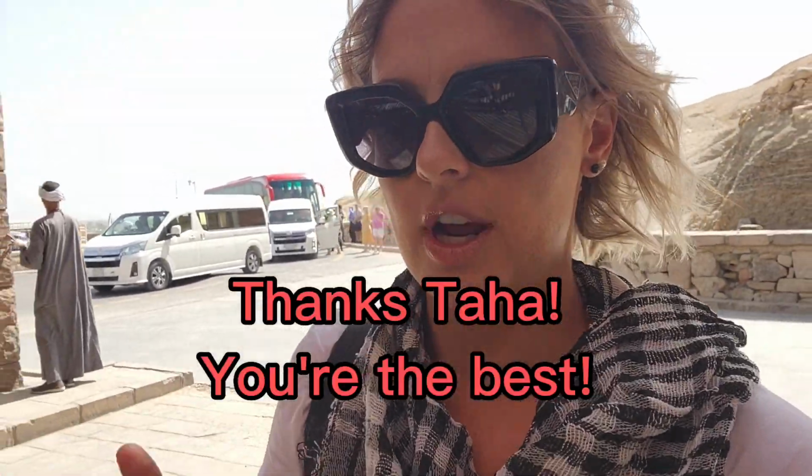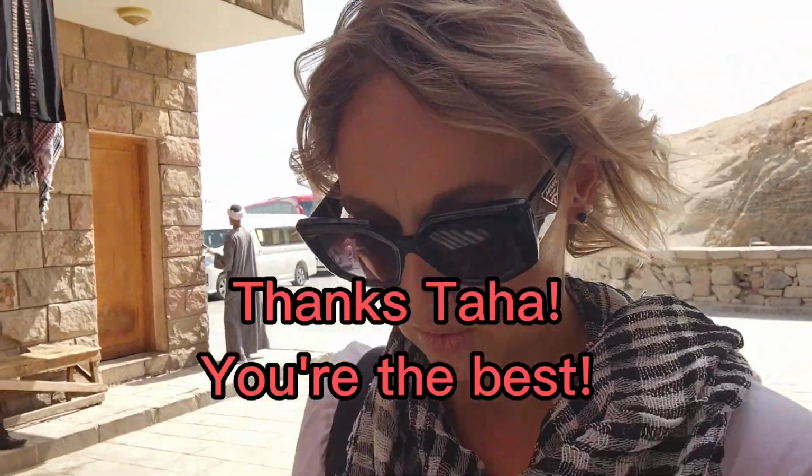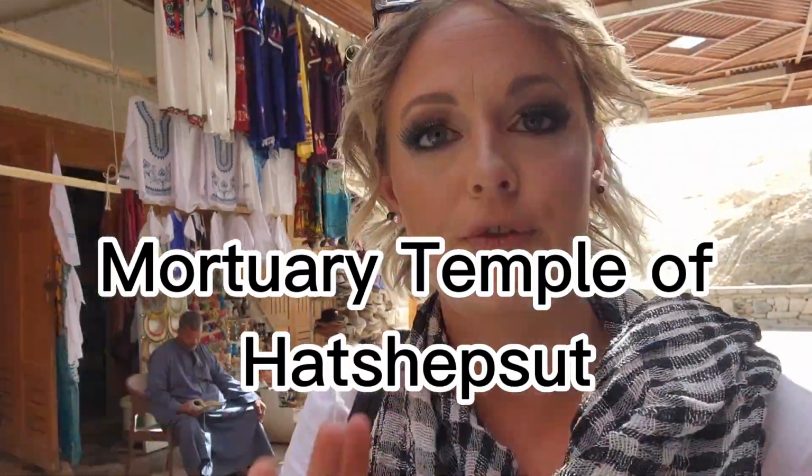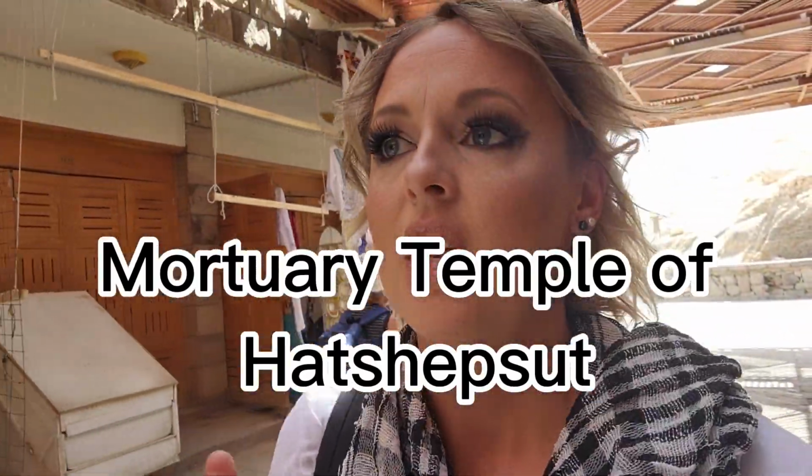Our driver is taking us around for the day because we just wanted a driver without a tour group. We were planning on heading to the Valley of the Kings first. He said no, go to Hatshepsut first because it's going to get really hot, so that's what we're doing.